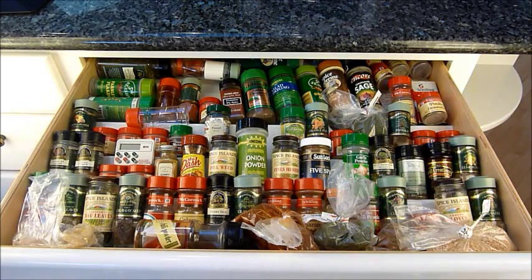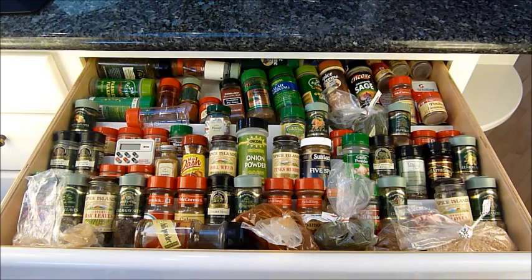Stacy here with Getting Organized Magazine, and today's tidy task is spices. Whether it's a drawer, a cabinet, a rack, however you're storing them, we want to go through everything just like all of our tidy tasks. So we're pulling everything out, we're making a decision on it, if we're still using it, if it's still good, and then we're putting it back in an organized fashion.